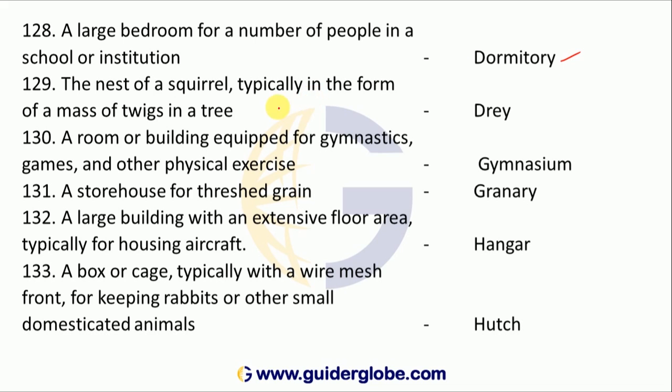The nest of a squirrel, typically in the form of a mass of twigs in a tree. That is called a dray. D-R-E-Y. A room or building equipped for gymnastics, that is for doing physical exercises, games and other physical exercise, is called gymnasium, G-Y-M. In brief you are telling gymnasium. We are reducing it and then telling the word gym.